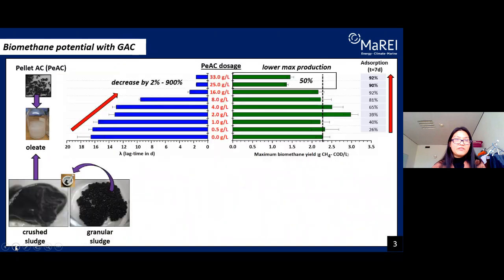Next, please. So this project first started in batch operation using oleate as the model substrate. We added activated carbon in the bottle, and for inoculum, we used a crushed granular sludge so that this can improve the interaction between the sludge, material, and substrate. We first checked the dosage concentration, and the results you see here is that you can see a decrease in lag phase time if you increase the activated carbon, meaning there was a faster methane generation by 900%.